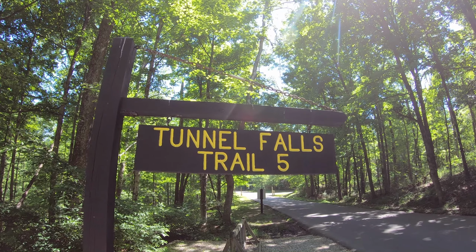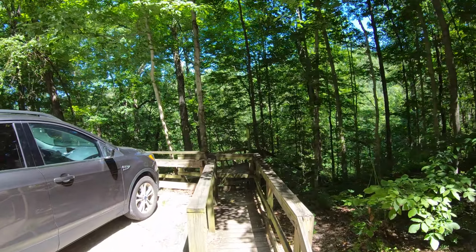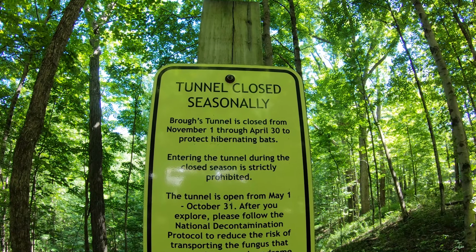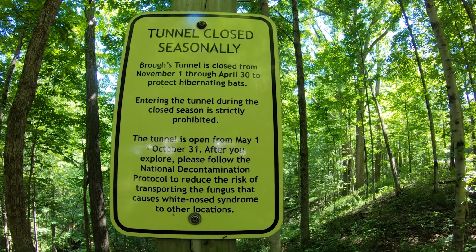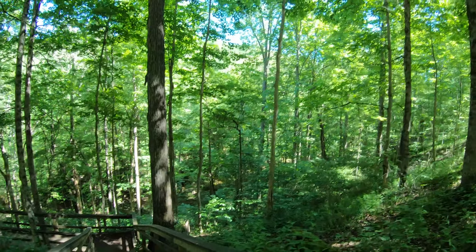All right, so we made the loop around the road and we're at the Tunnel Falls Trail 5. So we're gonna go check out these Tunnel Falls. And just in case you're curious, the tunnel is closed seasonally. It's closed from November 1st through April 30th, or it's open from May 1st to October 31st. It is a bat habitat, so I guess they're trying to conserve that area.